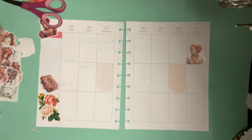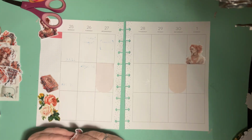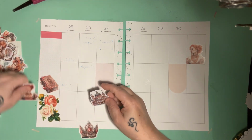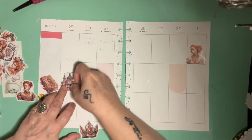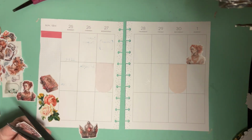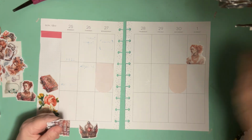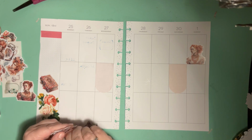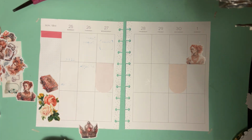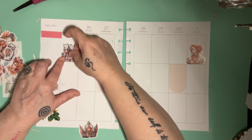Cool. All right, now let's move on, shall we? We have this crown. Should we put the crown on her? No, it's not gonna work. Let's put the mane. This here, we're gonna put that there. I like to use my big scissors to cut the bottom of stickers because it's so big, it's gonna be straight, right? Because you're going right across. There. Put that there.